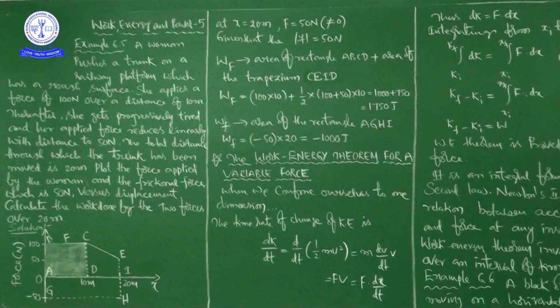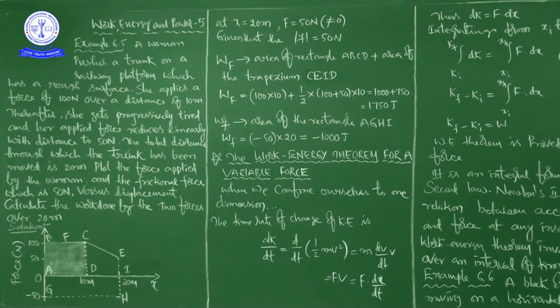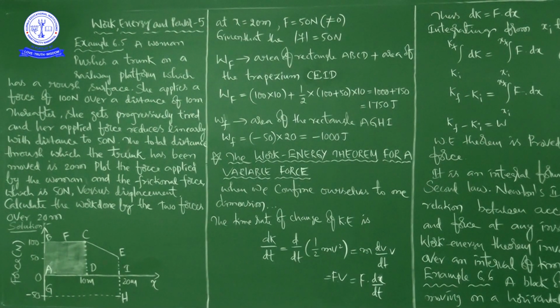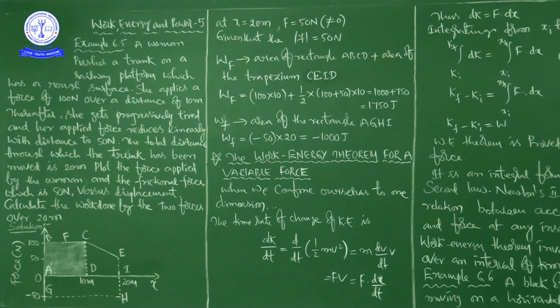And you know very well what the role of frictional force is. Frictional force opposes motion and acts in a direction opposite to the applied force F. It is therefore shown, as in the figure, on the negative side of the force axis.